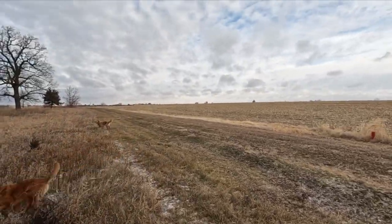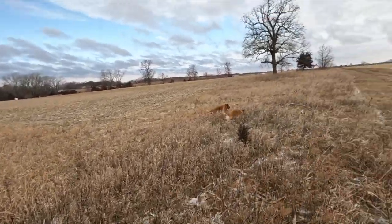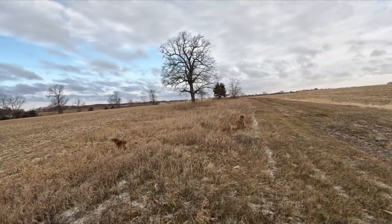This next clip, we're just walking a short waterway about 10, 15, maybe 20 yards wide. And a very nice rooster gets up and we're able to capitalize on it.